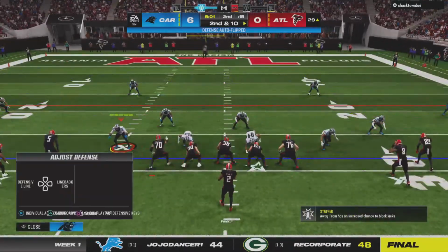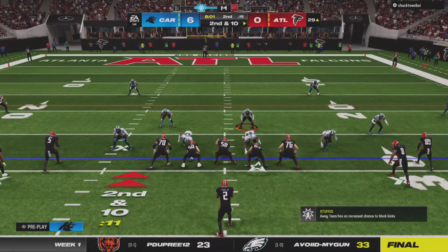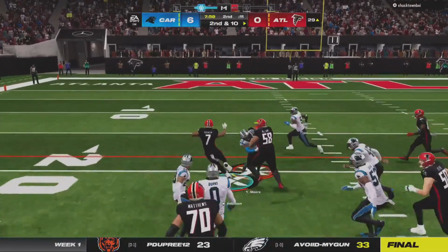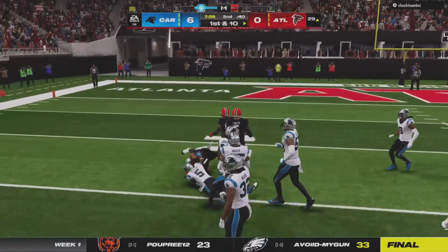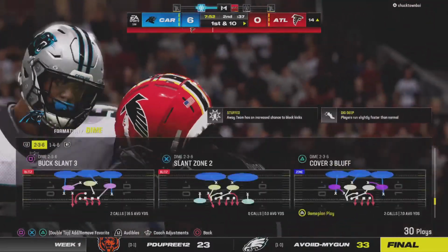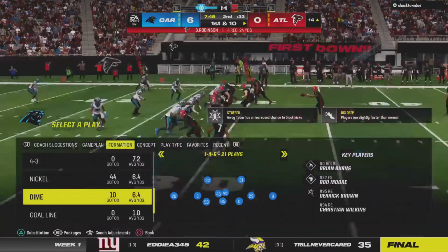Come on. Now a 2nd and 10. He'll look to throw. This is caught by Robinson. And they're going to have another 1st down as the tackle's made at the Panthers' 14. It's a pickup of 15 and a fresh set of downs.